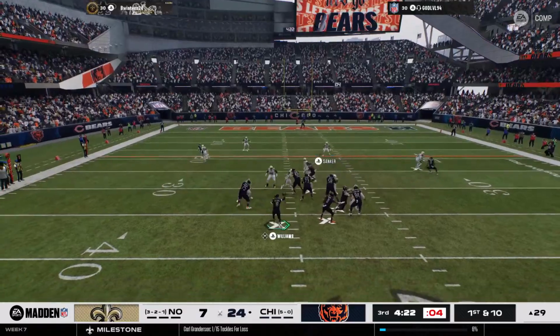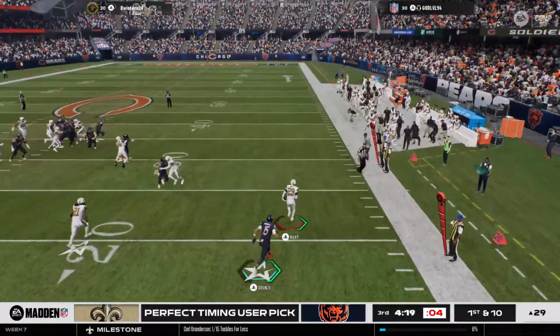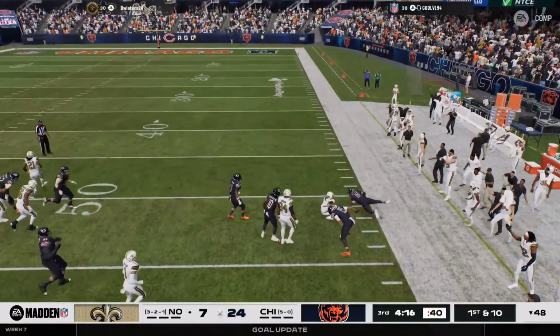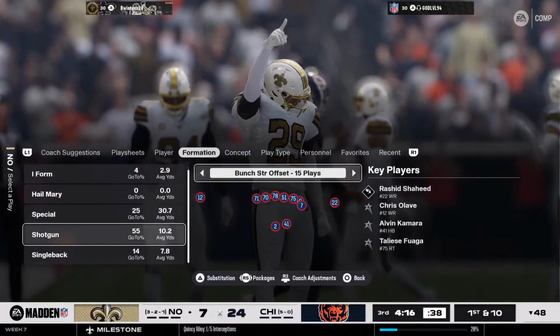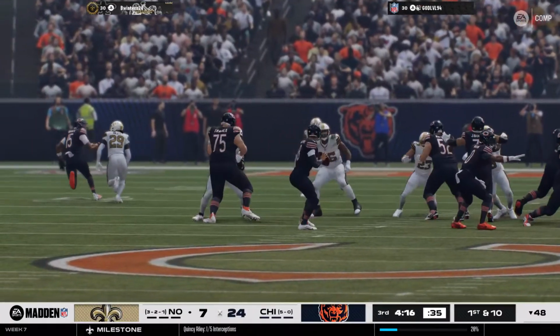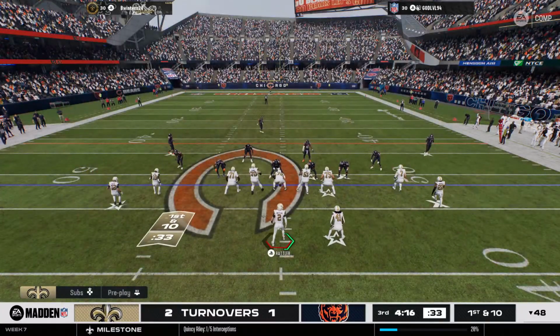To throw, Williams. Oh, he tries to force it in, and it's intercepted. And the Saints are going to take over a couple of yards shy of midfield. Well, still down quite a bit here, several scores, but yeah, at least that's a start, Charles, getting the interception here. And look, we're still in the 3rd quarter, so this thing not done yet.